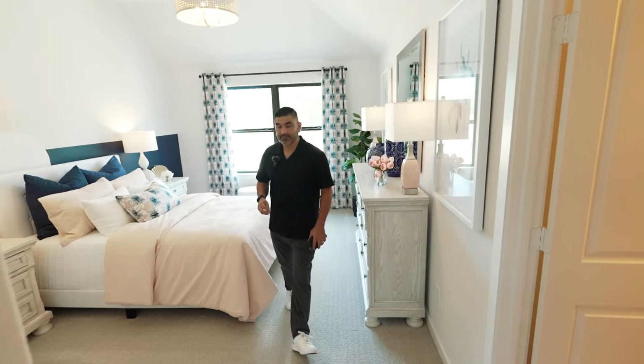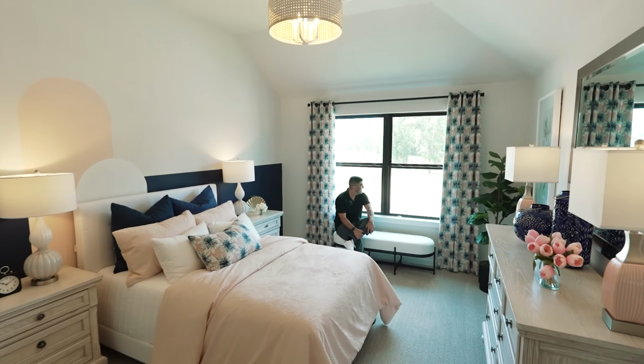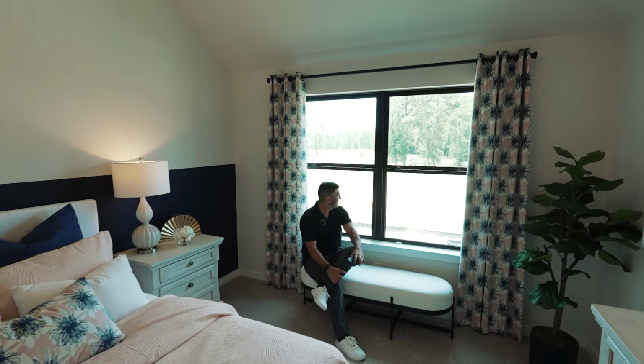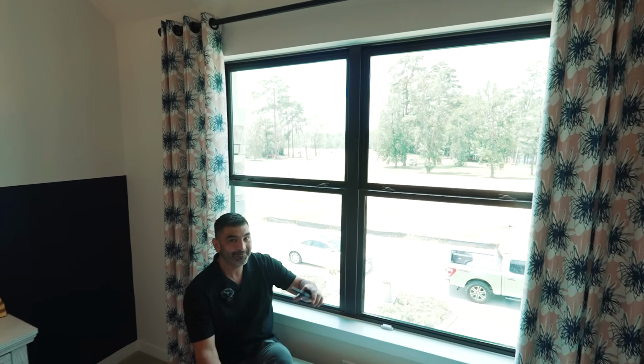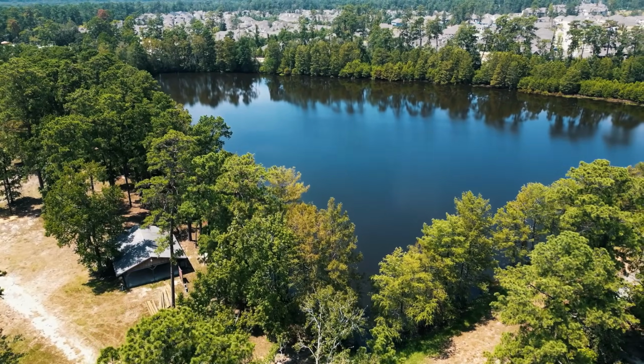Man, we walk in, look at this, number 2. So they give it to the 2-year-old. The princess gets her own princess lair. And JoJo is just looking out, enjoying the day. That's the little lake right over there, my man. Deer Lake, so you get to go fishing, hanging out, beautiful views.